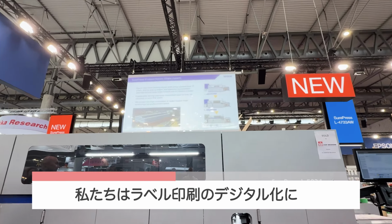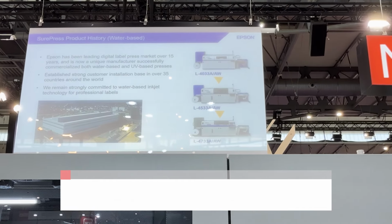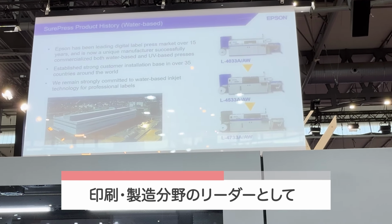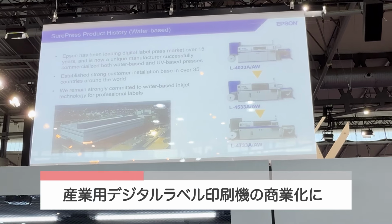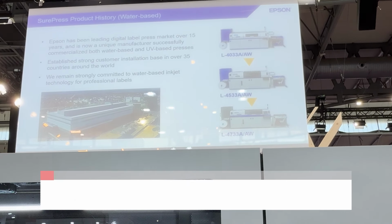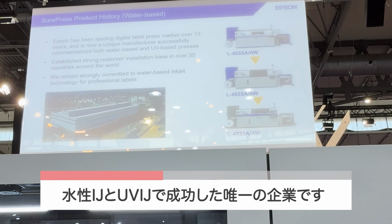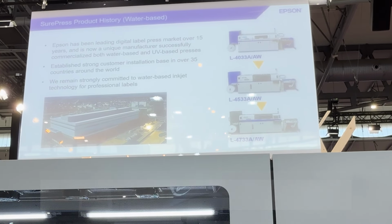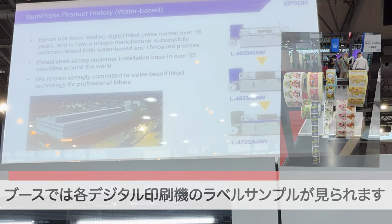So we've been involved in the digitisation of label printing for more than 15 years now, and as a leader in printhead manufacturing, we're the only company to have successfully commercialised inkjet digital label presses using both UV and water-based pigment technology, and you can see examples of those presses here on the stand.